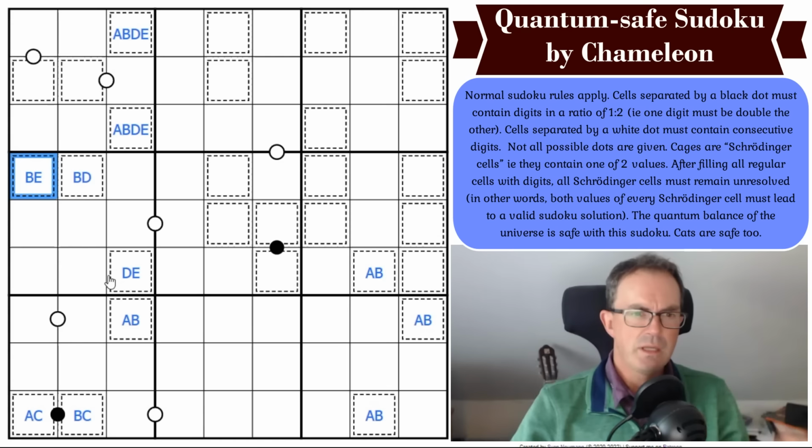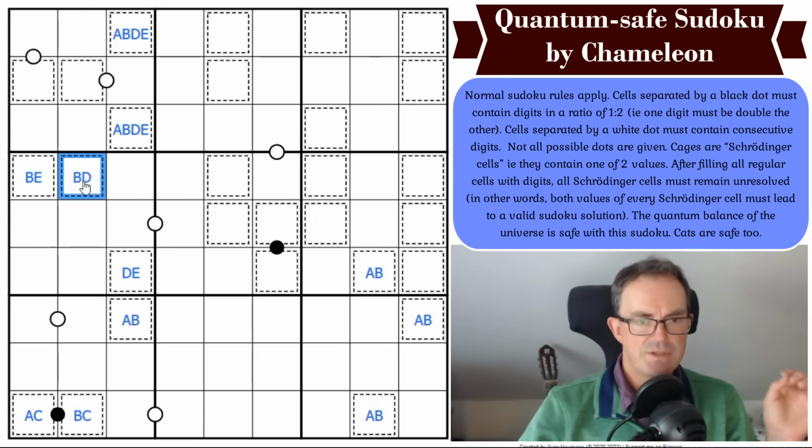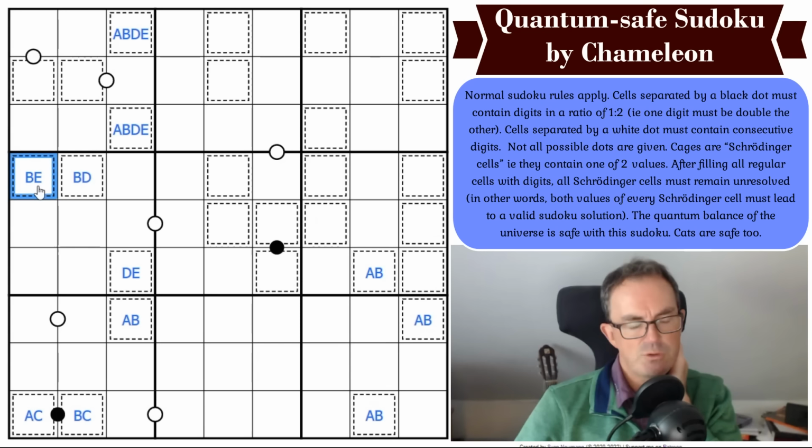Yeah, okay, so what's wrong with that? If I say that the option for this cell is B with D, or B with E, it's still the same point. That just becomes B with D. It still bears no relationship with A with C. So in order to not have four unknowns in this column, I have to equate E and C together.